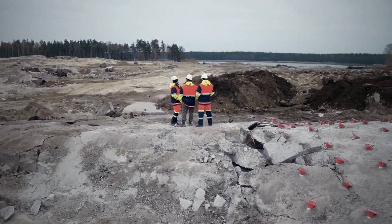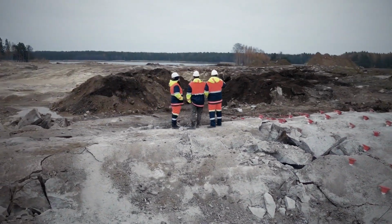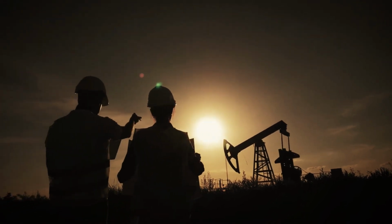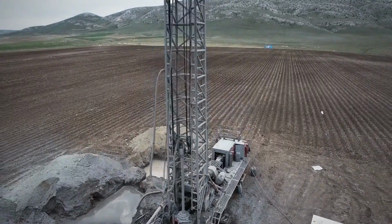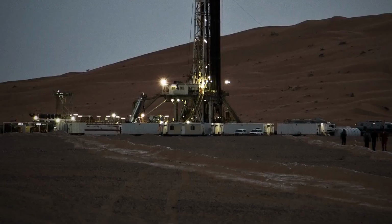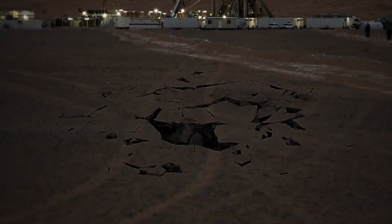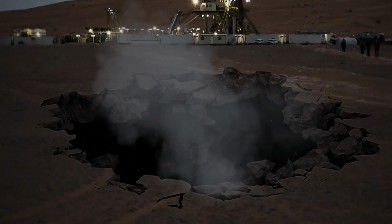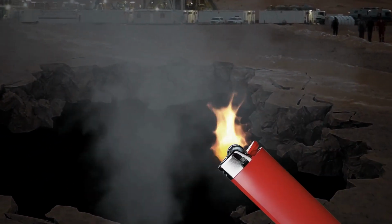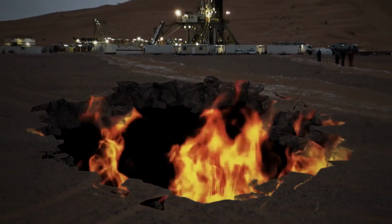The pit apparently appeared in 1971 when a group of engineers scouted the area and thought they had stumbled upon an oil deposit. It turned out to be a natural gas pocket though, and when the drilling rig started working on the site, the ground collapsed. The engineers were afraid that the poisonous gas might put nearby towns in danger, so they thought it best to set it on fire and let it burn out in a few weeks.